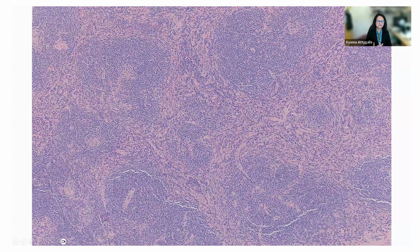And looking closer at these, what is very striking is these follicles have an expanded mantle zone with nice concentric layering of the mantle zones, and there is regression of the germinal centers. Some of these follicles can have a vessel, and you can see here, there's a vessel entering the follicle at right angles. And in the interfollicular compartment, you can't see the sinuses anywhere, but what you are seeing is fibrosis, an increase in the endothelial venules, and an infiltrate of small lymphocytes.